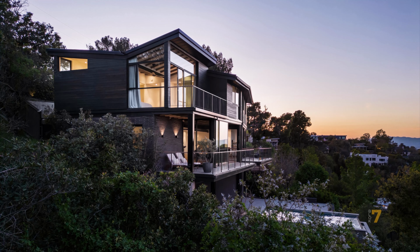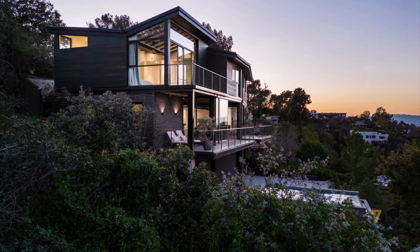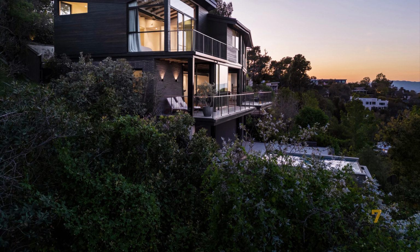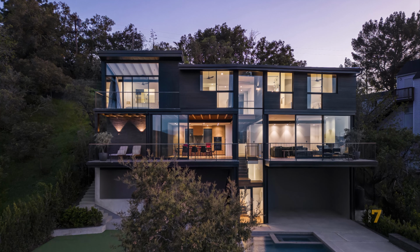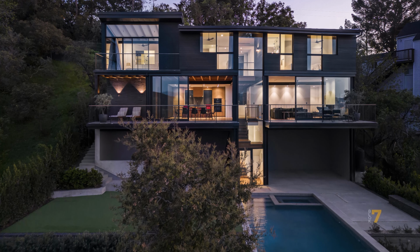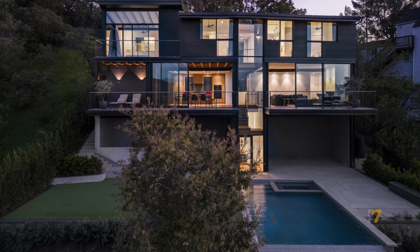Each level of the house has its own character. The middle floor is the heart of daily life, with porous spaces that blend living, dining, cooking, lounging, and working. The lower level opens out to the pool and terrace, perfect for entertaining and relaxation. Meanwhile, the upper floor offers privacy with family bedrooms, a garage, and everyday essentials, all arranged with balance and flow.